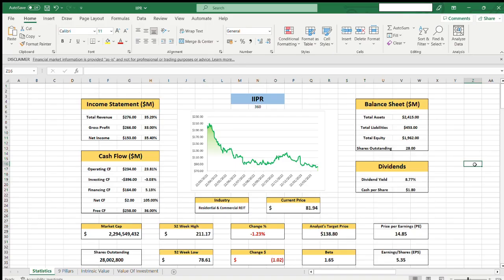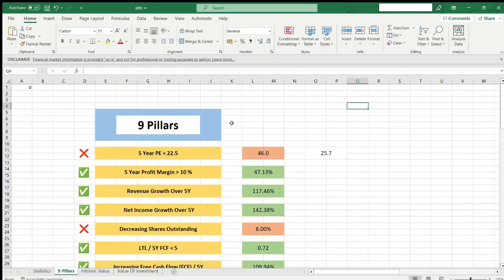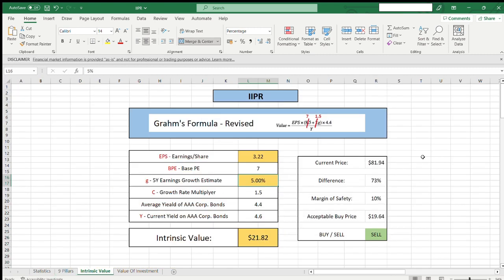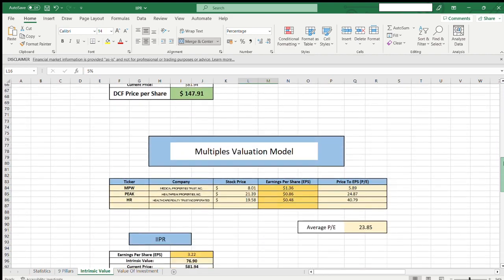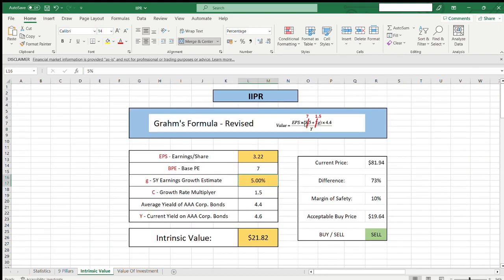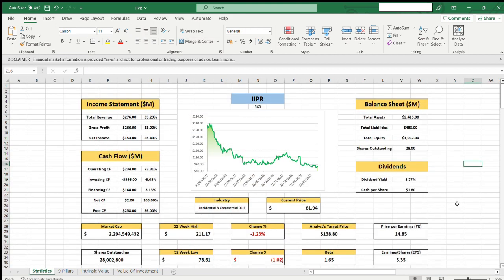To do this, we'll jump over to my stock analysis tool, where we'll have a look at the 9-pillar analysis and find the intrinsic value of IIPR using the Graham formula revised, discounted cash flow model, multiples valuation model, and the dividend discount model. Now, if we jump back to statistics, we can see that the current dividend yield of IIPR is 8.77% and the cash flow per share is $1.80 per quarter.